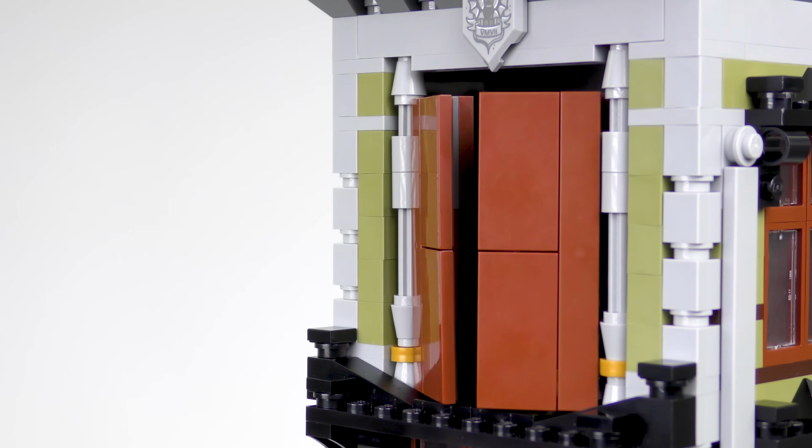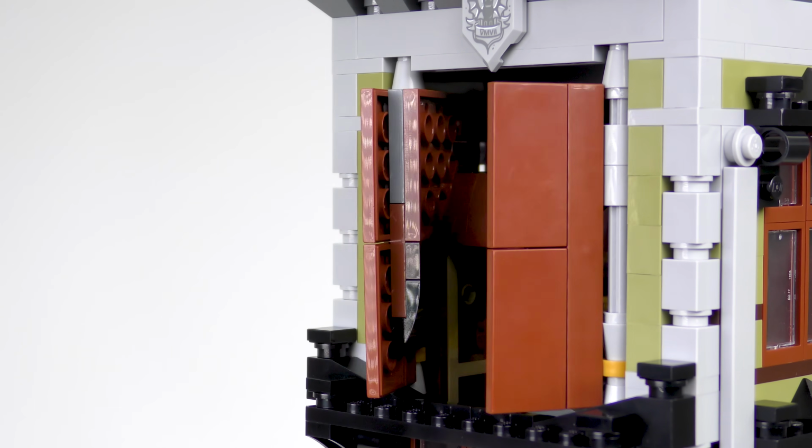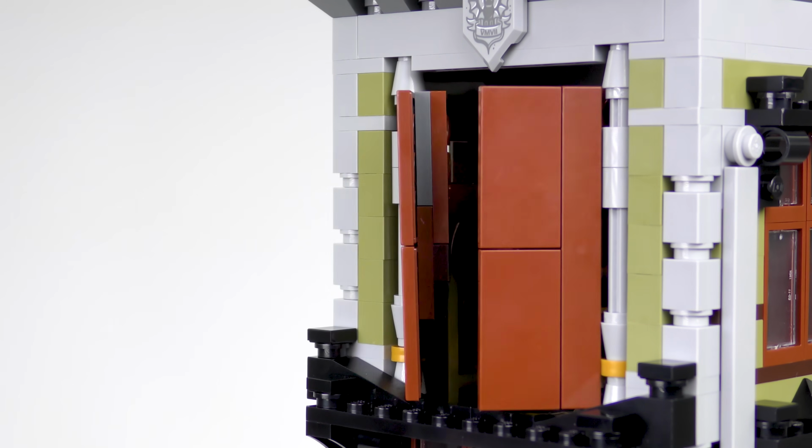The other really cool thing about this set is the way the doors automatically open when the car reaches the top of the shaft. There's a curved panel on the back of the doors and a slope on the front of the elevator. These work together to force the doors open.